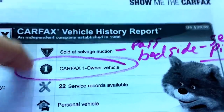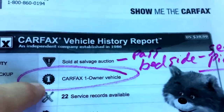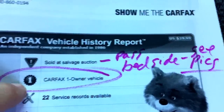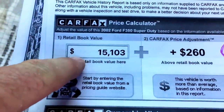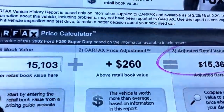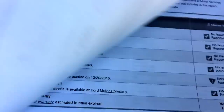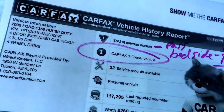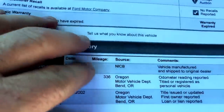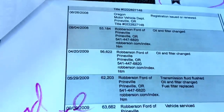Carfax, sold at salvage auction from an insurance company. Carfax one owner vehicle, passenger bedside, obviously. You put in the retail value plus what Carfax says to do, and you end up with $15,363. Like I said, it is a one owner, and it's kind of obvious. It was in Oregon, and it was serviced beautifully.